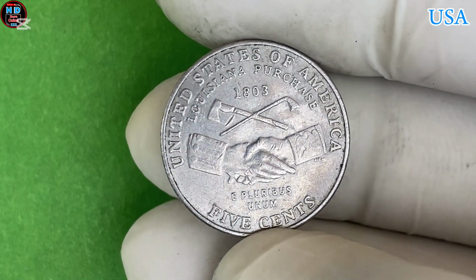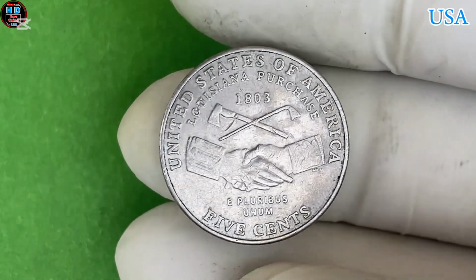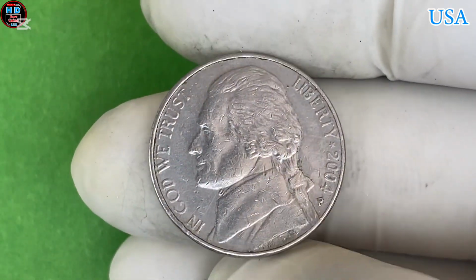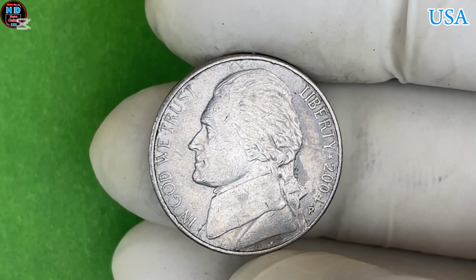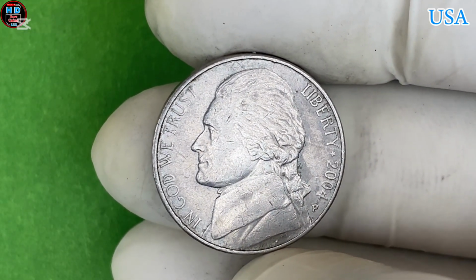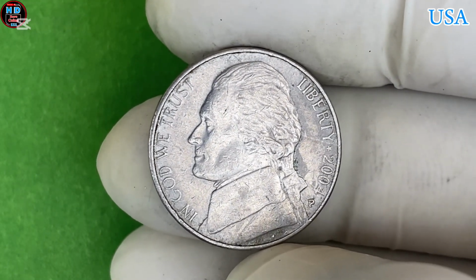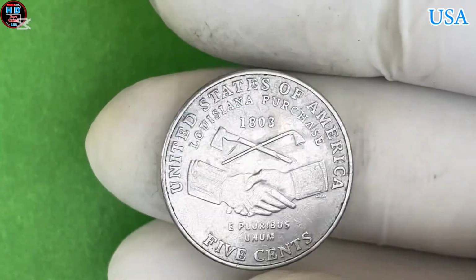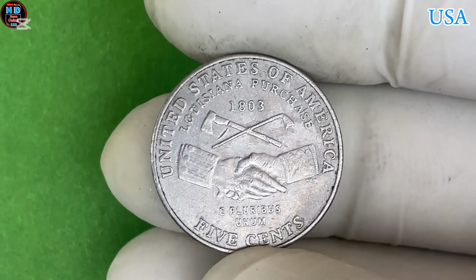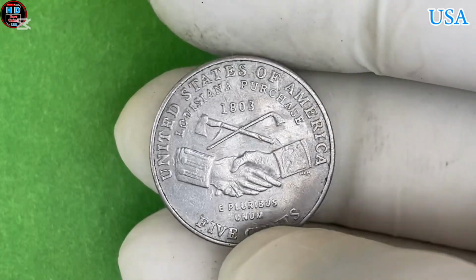If you have a 2004 Jefferson nickel in your collection or come across one in your pocket change, it's worth taking a closer look at it. Carefully inspect the coin for any signs of minting errors or unique features that could set it apart from the standard version. If the coin looks to be in excellent condition, it might be worth more than you think. Remember, the value of a coin is determined not just by its face value, but by its rarity, condition, and any unique features it might have.